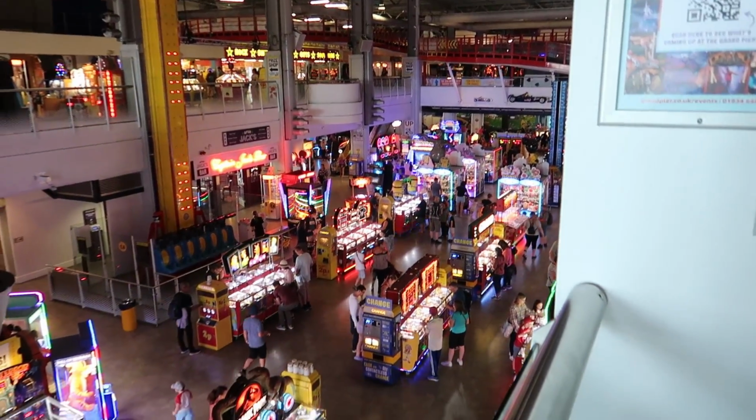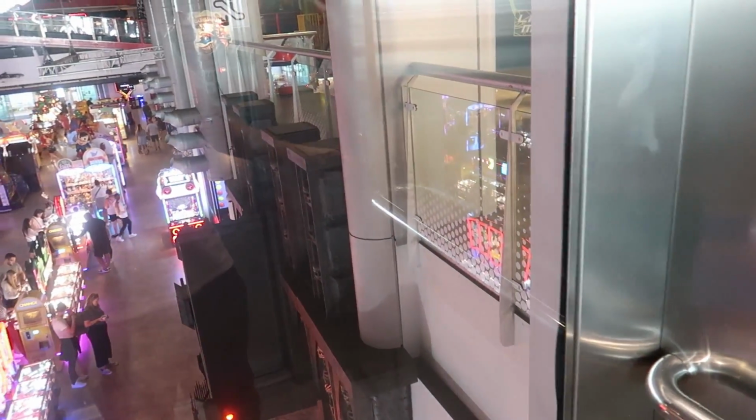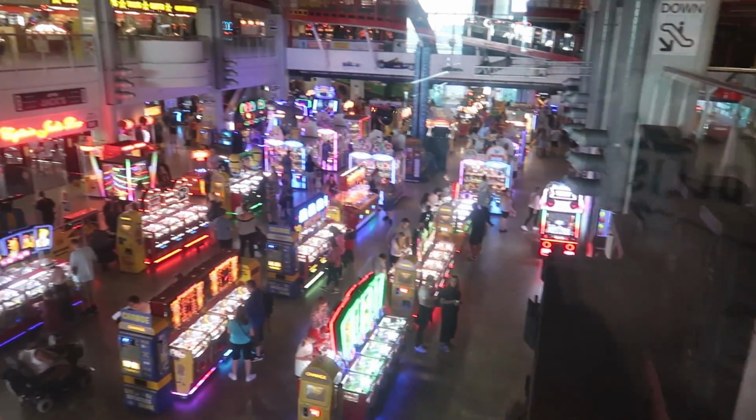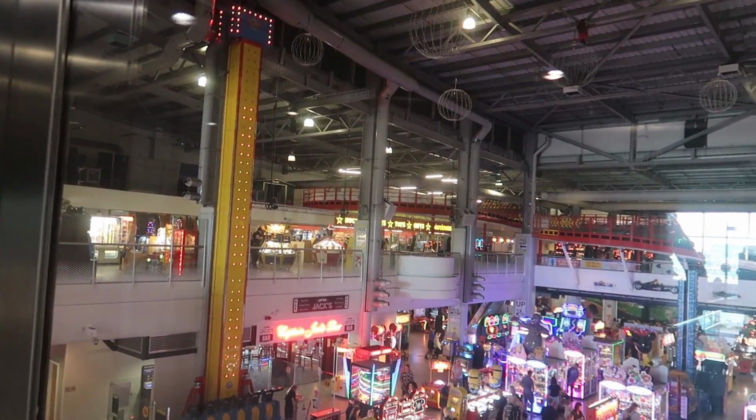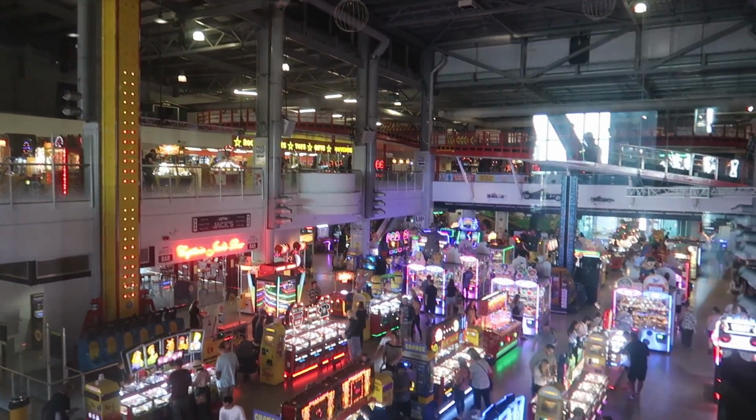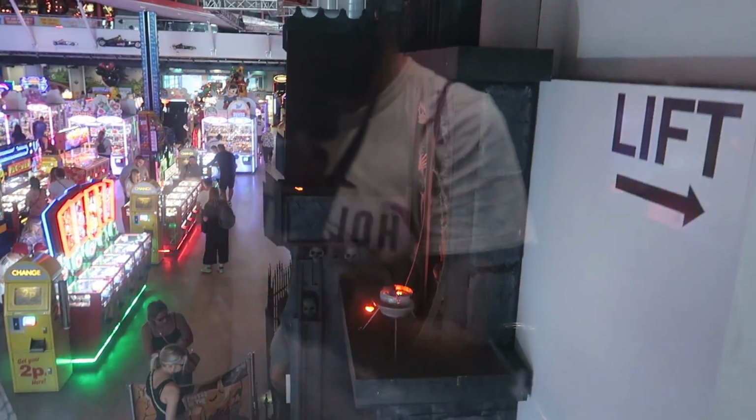However, I'm really looking forward to this Ghost Train, so I'm going to head downstairs. May as well go in the lift just here now. There we go. Whoa! There we go. Let's head down. And let's go have a ride on the Ghost Train. Is this a credit? Lift credit. Here it is. Oh, I'm looking forward to this.